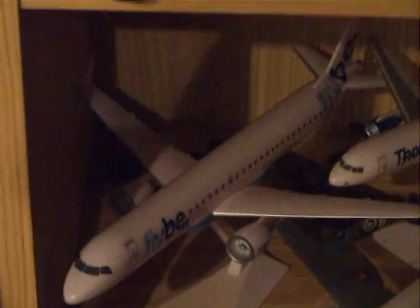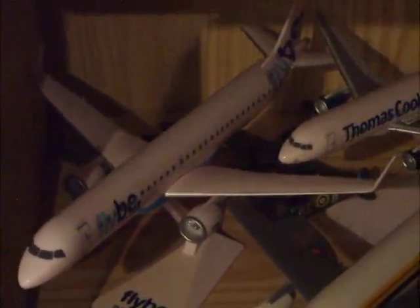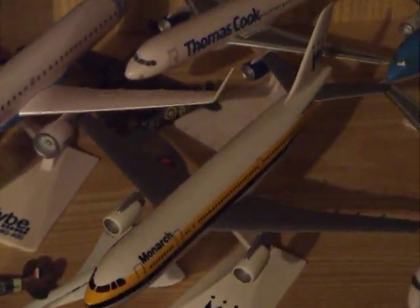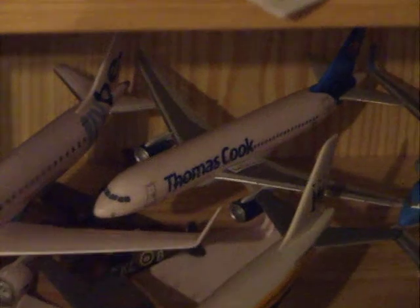Kicking off here, we have the Flybe Embraer 195. I might get the Bombardier Dash 8 later. Here we have a Monarch A300. Thomas Cook A320, flown on one of those, which is why I bought it. Of course, it was on eBay getting a cheap rate. Thomson 737, because I thought that would look very good with my Thomas Cook.